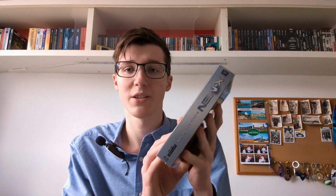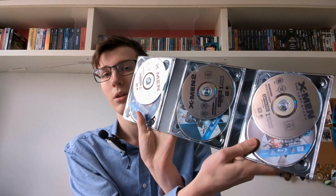Next, I've got all my X-Men films, the original trilogy on 4K. I really like all of these films. I think the third film's kind of underrated. I don't think the third film's as bad as people say it is. Yeah. This is very similar to the Predator set. It's got a digipack and it folds out like this.